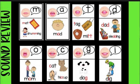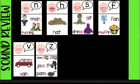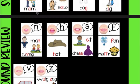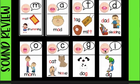M, a, t, d, a, g, i, n, h, s, f, v, z. Let's go backwards. Z, f. No, I tricked myself. That's not an f. What is that? It's a v. Z, v, f. Egg, k, a, d, t, a.